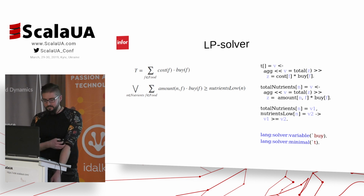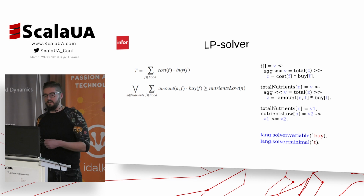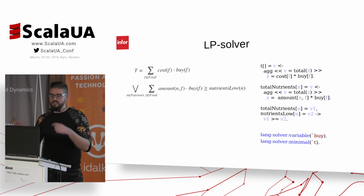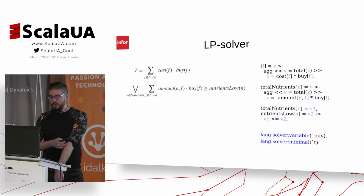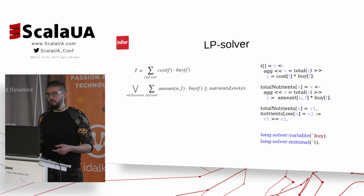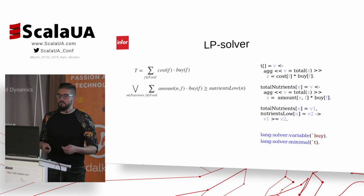And what is special now is that, for example, in the running application, during runtime, we could change the values behind cost or change the values behind amount. Sorry, the by, but with the total nutrition's low. And LogiQL will, like this, calculate the values for by. And what is special is that LogiQL is the first commercial language which has that kind of built-in support.